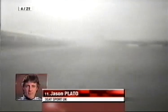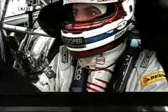Turkington, meanwhile, trying to get alongside Plato. Yeah, this is very close. It's a drag race up the hill. The Sayan is quick up the hill, so he may not be able to hold that position. Cross the line. This is on board with Plato. Bird's eye view, you can see how much water is coming down now. Turning into the first corner, he's checking the mirrors. He couldn't get in front there.